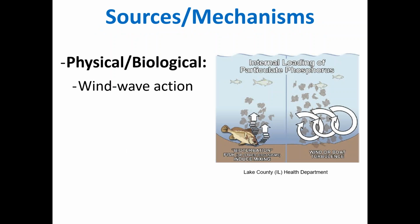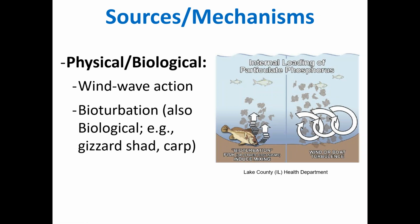And then finally, we look at the physical and biological interactions. Again, this is what I've shown you earlier, the bioturbation from the carp or the gizzard shad and then the physical wind or boat turbulence that might resuspend these sediments that would go on, and then that would release phosphorus into the water column.